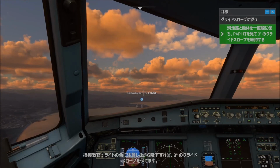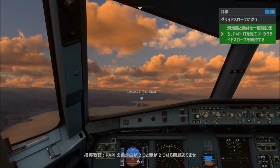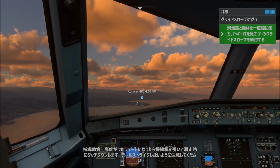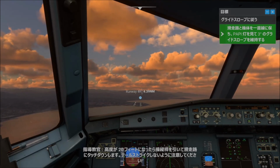Look to the right of the runway at the 4 colored lights called PAPI. They'll give feedback to stay within a 3-degree glide slope all the way down. If the PAPI shows 2 white lights and 2 reds, then we're on target. 4 white lights means we're too high. 4 red means we're too low. At 20 feet, pull back on the stick to kiss the runway, but be careful to avoid a tail strike.